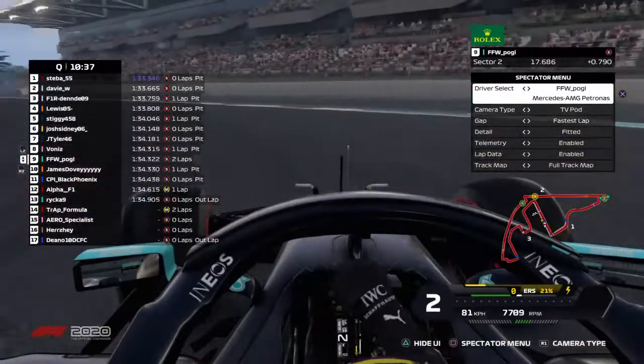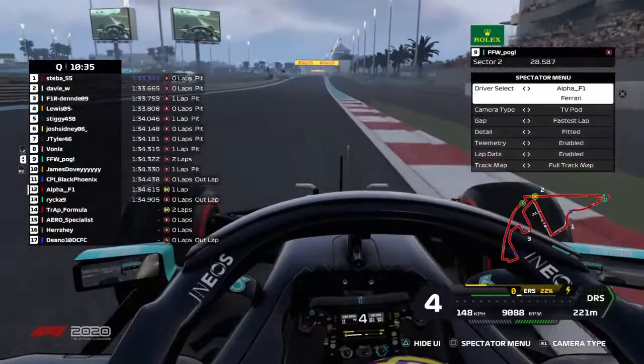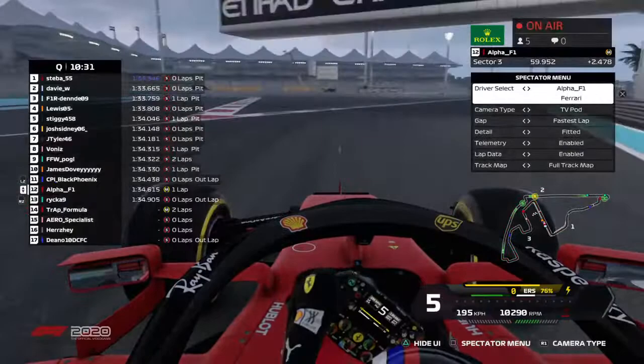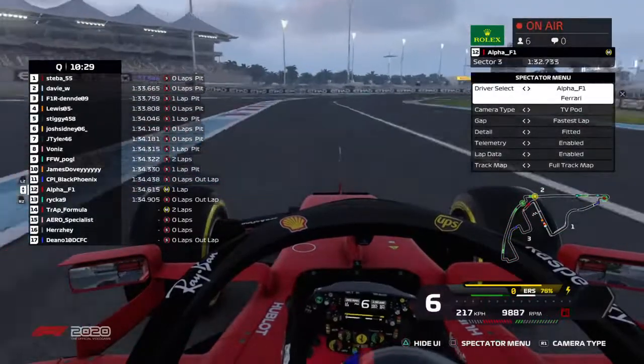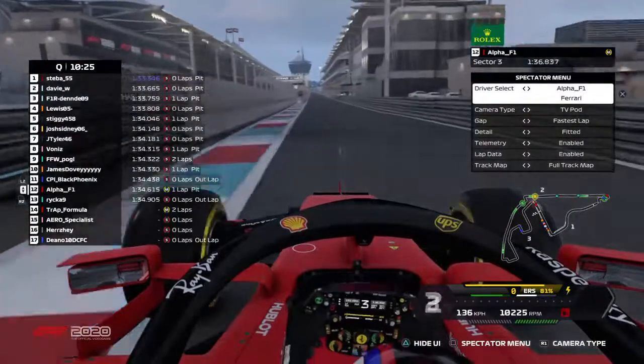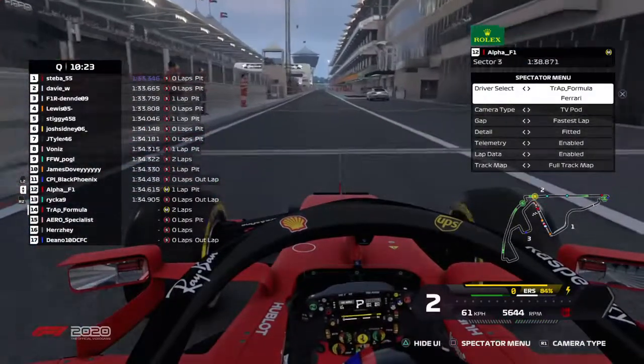But Poggle is also invalidated, but still out on two-lap-old softs. Alpha F1 is most likely heading towards the pit lane now. Oh, Alpha, you've got to follow the pit lane rules there. You cannot do that.